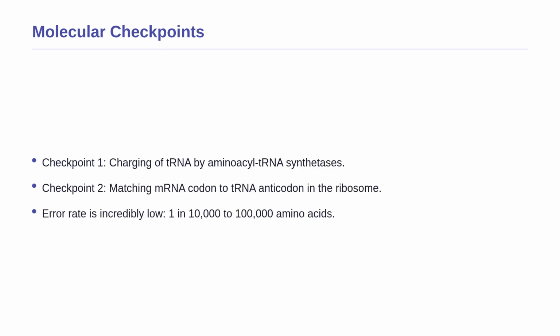Understanding that fidelity is a multi-step process brings us to the specific checkpoints the cell uses. The two primary checkpoints occur first during the charging of transfer RNA by enzymes called amino-acyl tRNA synthetases, and second during the matching of the messenger RNA codon to the transfer RNA anticodon inside the ribosome.